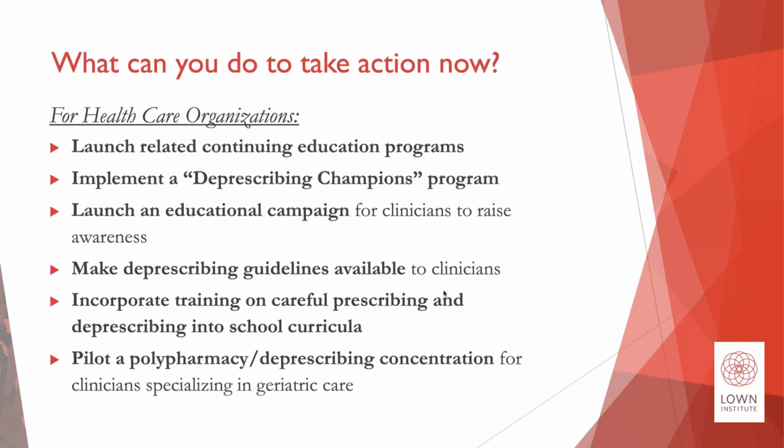And for healthcare organizations like the specialty societies, continuing education programs are going to be very, very important to help currently practicing clinicians know how to do safe prescribing. And there are a number of other possible things. I'm not going to go through all of them, but I wanted you to have them on the slides. But we also need to incorporate training on careful prescribing and deprescribing into undergraduate curricula and graduate curricula for residents and other trainees. Next slide.